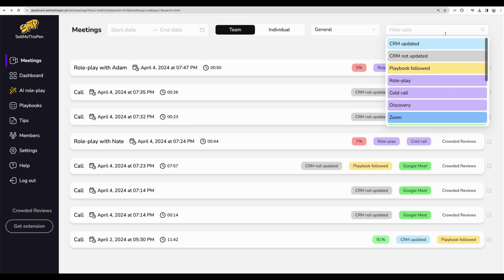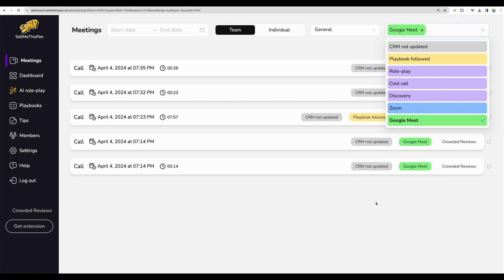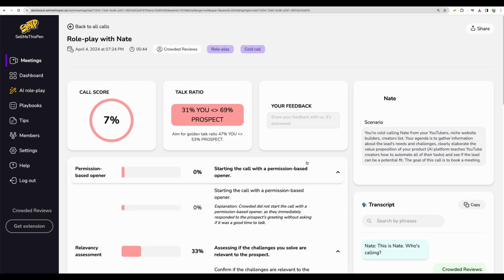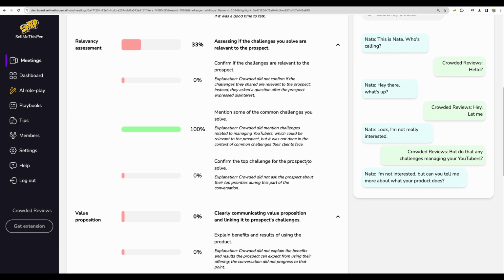And what's important, you will be able to filter by tags. For example, if you would like to see only calls that happened on Google Meet, those could be real calls, then you can just filter by this tag. And you can go to each call and see as well the detailed statistics.